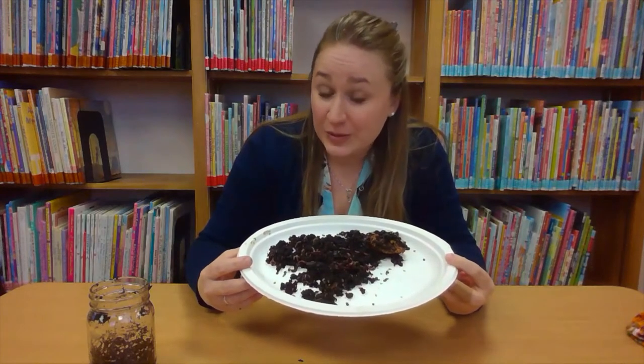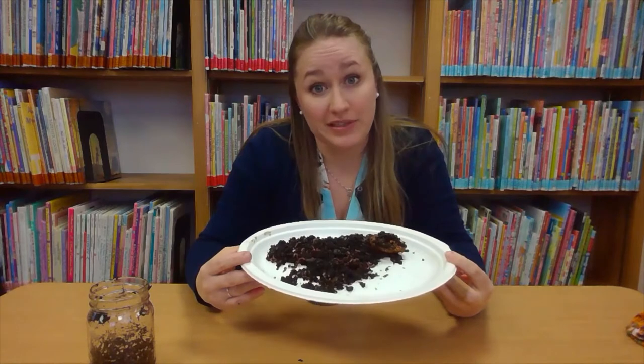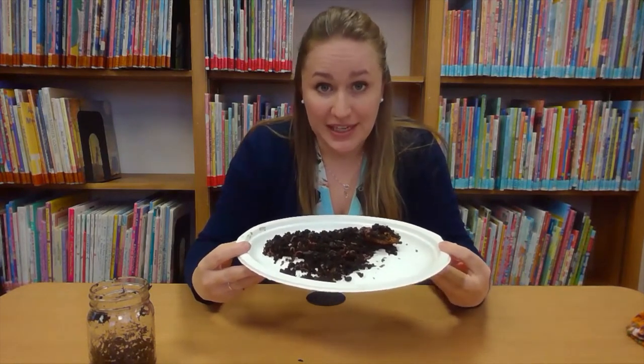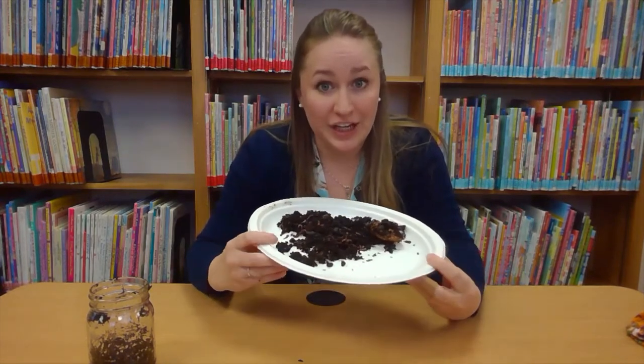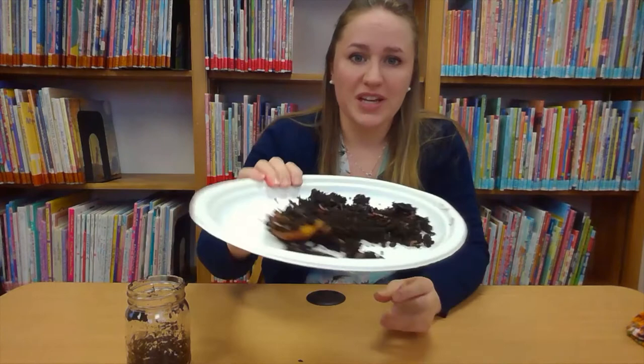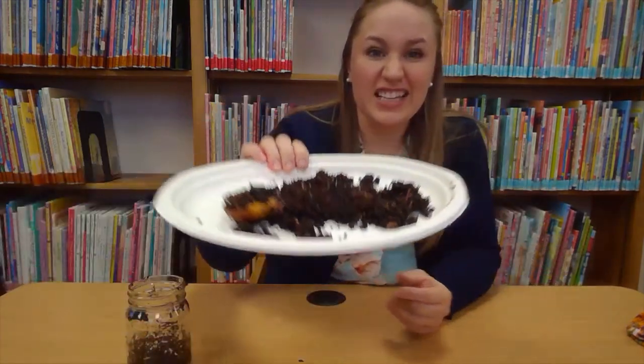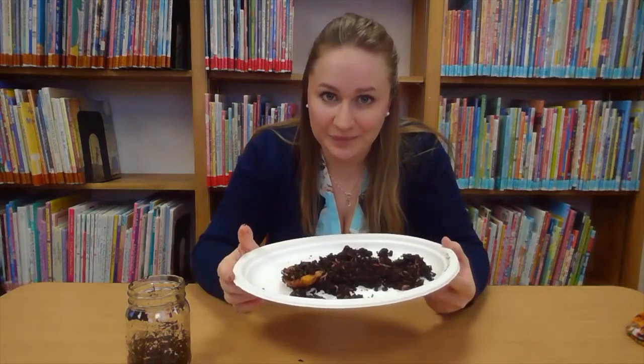So every spring, I like to borrow a bucket of worms from my friend, Mrs. Gifford. She composts, and she has lots of different worms in her compost bin. So she said she could spare a jar for me this year to show you some of these worms up close and personal. Has anyone ever picked up a worm?